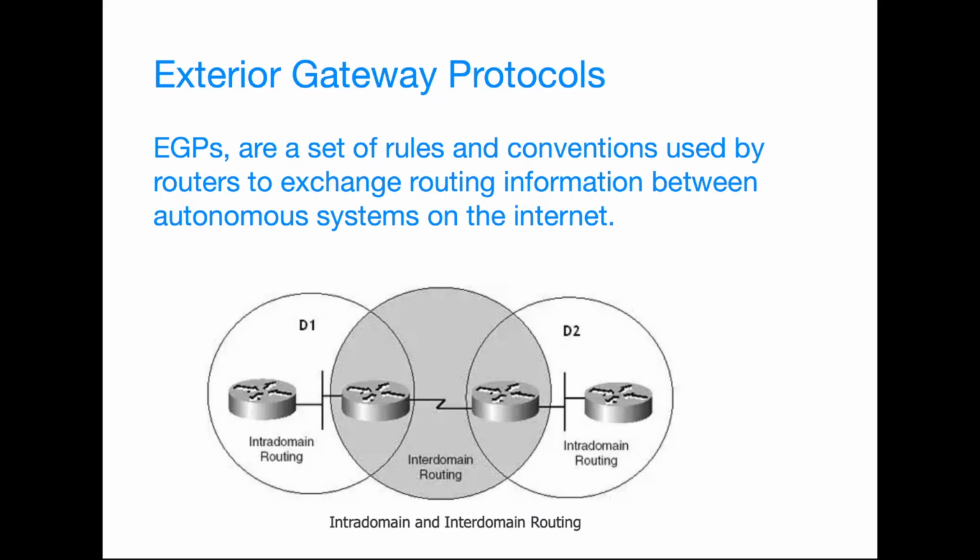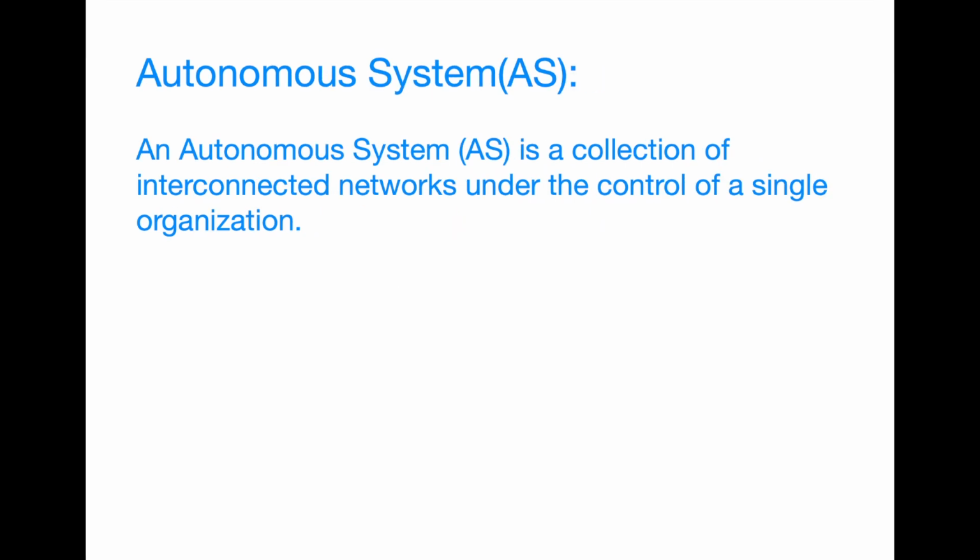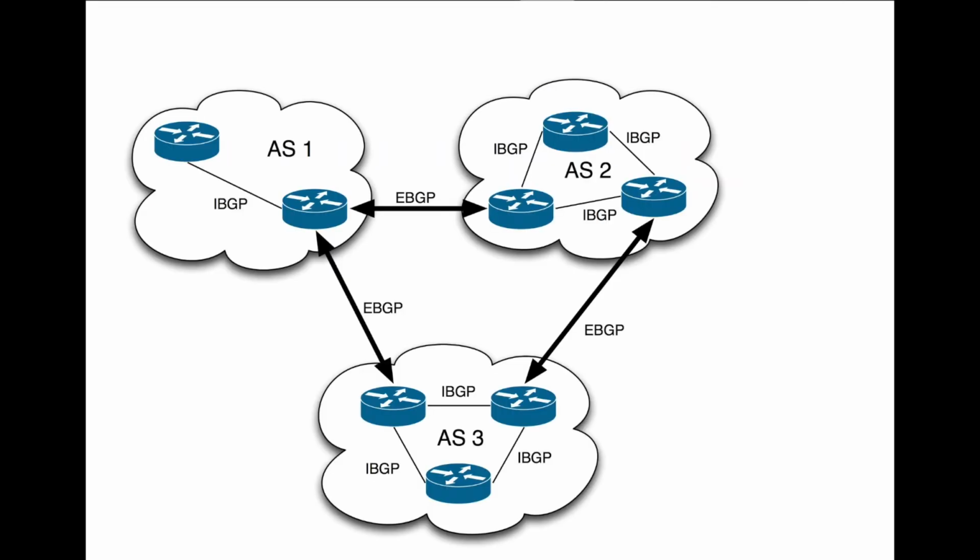Exterior Gateway Protocols, or EGPs, are a set of rules and conventions used by routers to exchange routing information between autonomous systems on the Internet. But what's an autonomous system, you ask? An autonomous system is a collection of interconnected networks under the control of a single organization. So, when routers from different autonomous systems need to communicate and share routing information, they rely on EGPs to make it happen.